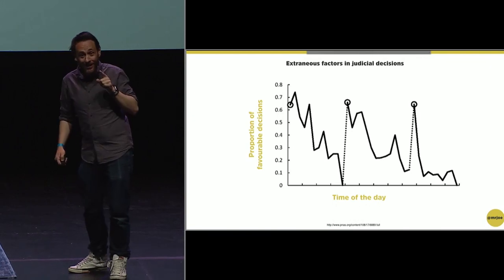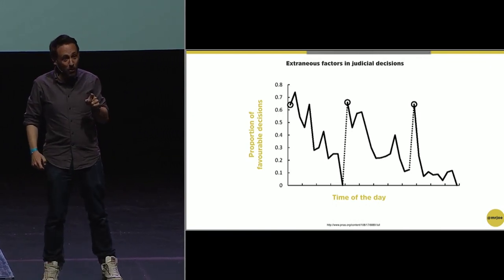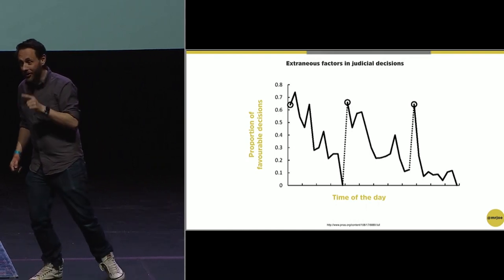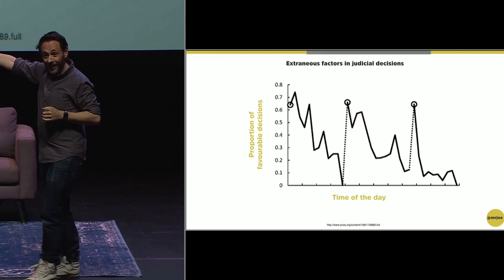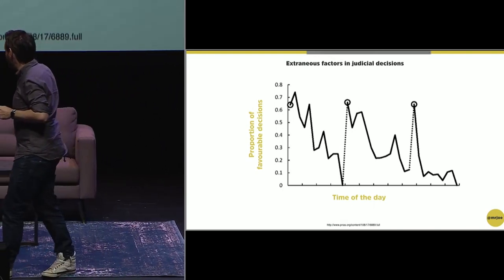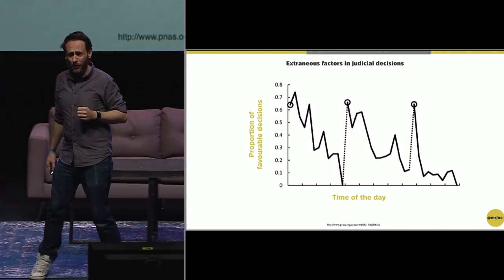So what effectively this is telling us is when people are hungry, they don't make the best decisions in the world. And look, it's stark. The proportion of favorable decisions is hugely lower around about just before lunch.